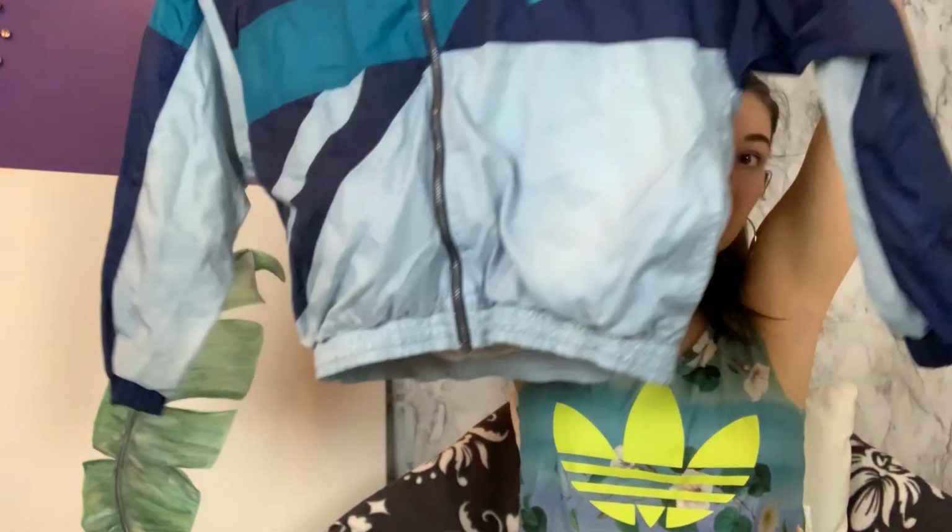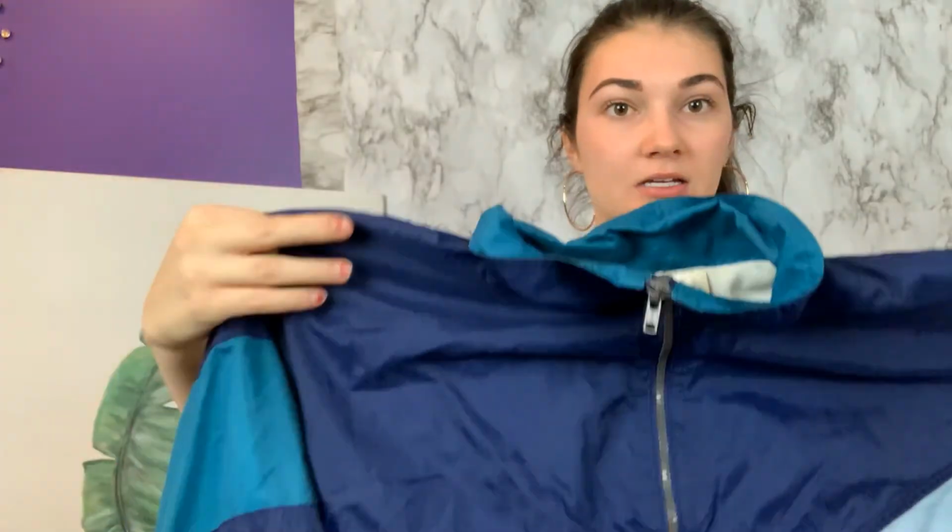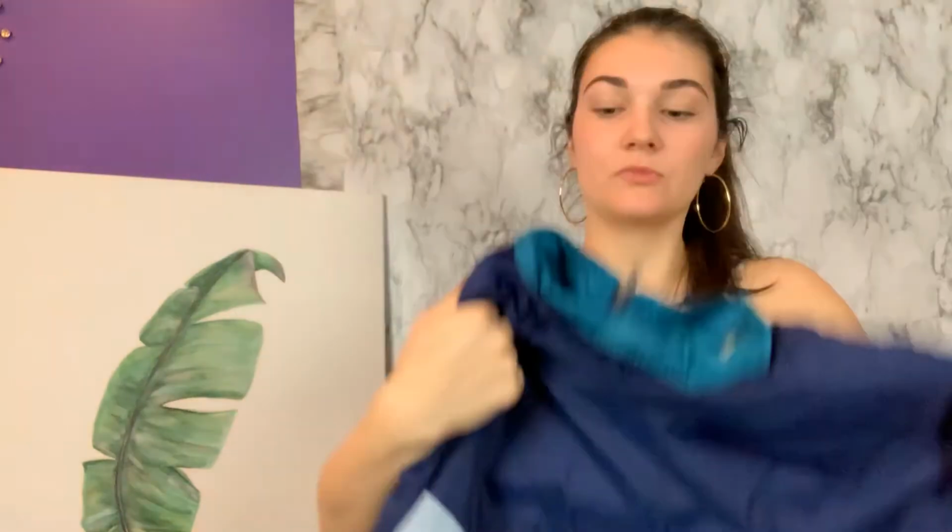This does have a flaw, but I just thought it was cool enough to kind of look past. It's a Nike 90s-esque windbreaker. I have to look up the tag exactly to find out, but it has the color blocking detail. The flaw is on the swoosh, some of the strings are kind of loose. Don't know if someone could fix that or just cut them off without ruining it, but I don't think it's that big of a deal.